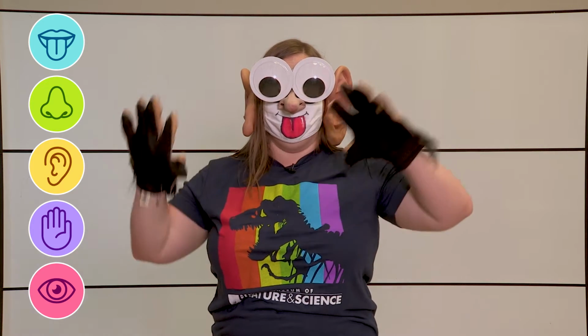And our sense of hearing is also helpful in the world around us to let us know of warning signs or to listen to our friends laughing at our hilarious jokes. Our sense of touch helps us experience hot and cold and sticky and pulley and smooth and soft. And of course, our sense of sight helps us see the environment around us.